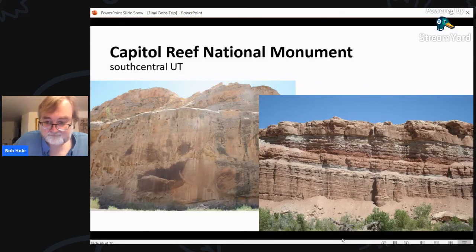There were some deposits of the reddish brown silt you can see in that right-hand picture. And that was formed during the Triassic and is part of the Moenkopi Formation, which we are familiar with.